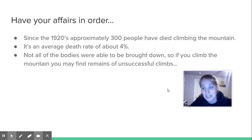But because of the elevation changes and how cold it is and people being unprepared, people die sometimes when they climb the mountain. And the kind of scary part is that not all the bodies are able to be brought down. So if you climb up the mountain, you may find the remains of some unsuccessful climbs. So kind of scary. Very scary, actually. But there's brave people out there. You may be one of those brave souls that wants to attempt to climb Mount Everest someday.